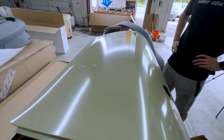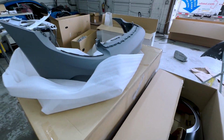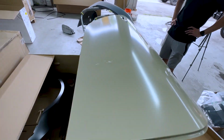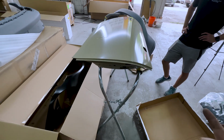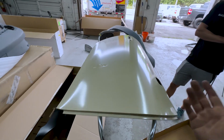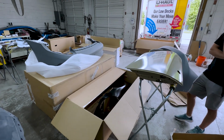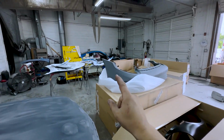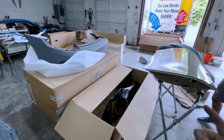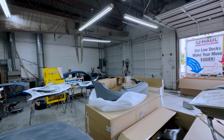So now that we know that the most important parts aren't damaged, I think the best thing is just to package everything back up. That way nothing gets damaged or lost. So let's go ahead and get all this back together, and then we'll go over what it cost. And then we'll just have to wait till next week for Monday, and we'll see what the PDR guy can do with that quarter. He was actually very confident that he can fix it, so I'm super excited for that. Let's get all this stuff boxed back up and put it over there in that corner. That way it'll be nice and safe.